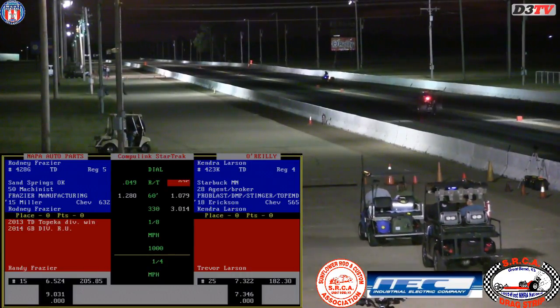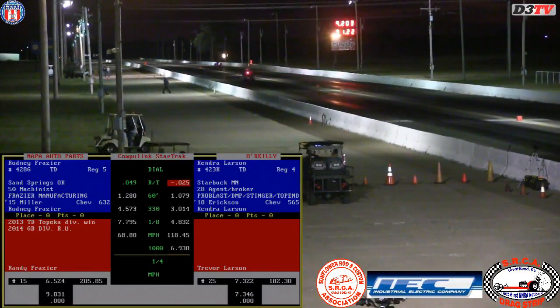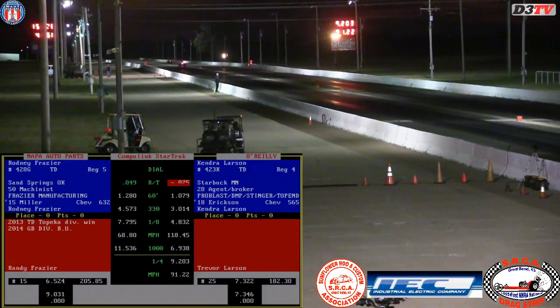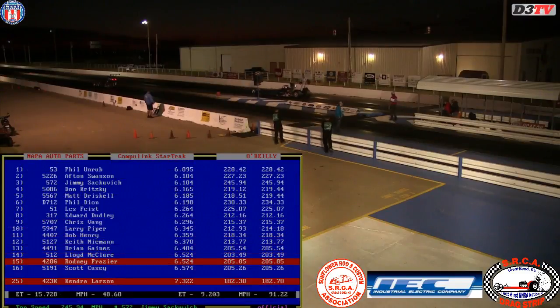Rodney Frazier's not going to do it. Kendra's not going to do it. She's out of power before she gets to the other end. 9:20 by Kendra. She'll stay number 25 on the sheet. Frazier's going to coast across 15 seconds later, and he will stay number 15 on our qualifying sheet.